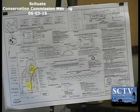I understand Bob Gray, Sabatia Inc., was hired to go out and review this on behalf of the commission, specifically the wetland resource areas.